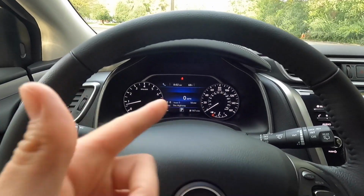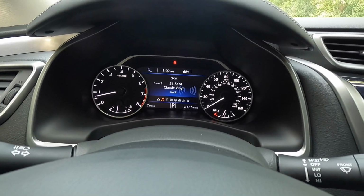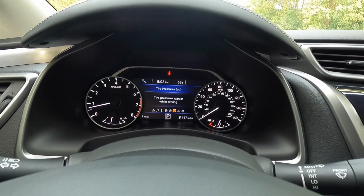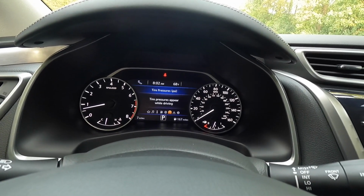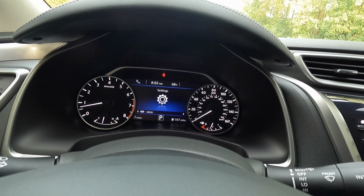Again, to control this screen, you have these buttons here. So clicking over to the right brings me into my XM stuff. Clicking over one more time, you get your drive computer, your fuel economy stuff, your driving aids. This is your tire pressure stuff, warnings, and then you have your different settings throughout here as well.